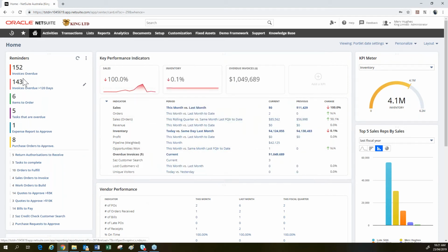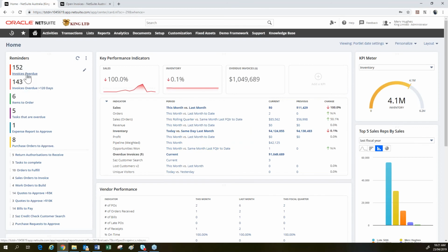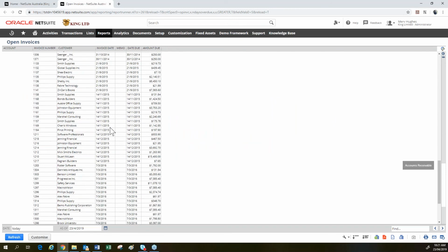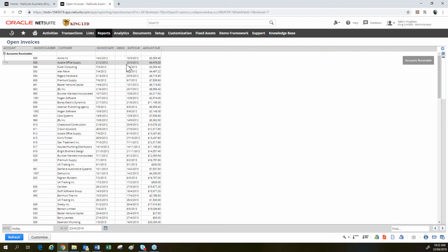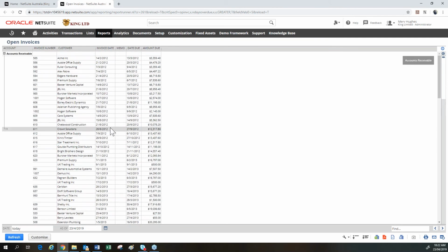You also have the ability to click onto the reminders link. If I click on that invoices overdue, it will open up the report that it's pulling that information from. So as an accounts receivable clerk or a credit controller, I can then log in here and easily navigate to each and every single one of these invoices overdue and follow it up.